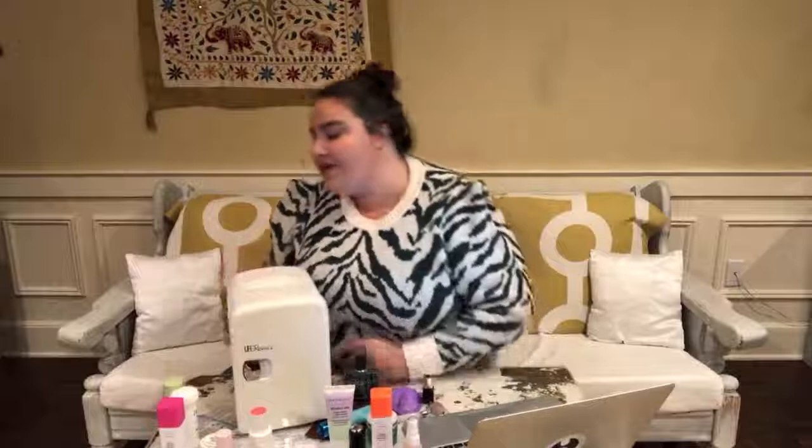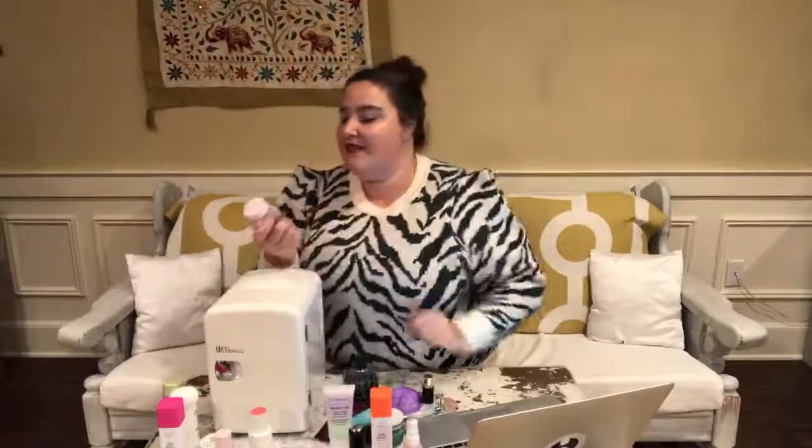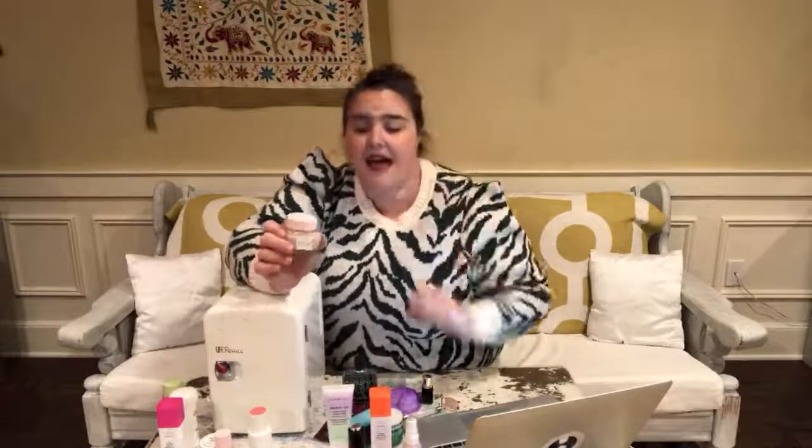Okay, so then a few other masks that I keep in my fridge. I keep this Watermelon Glow sleeping mask because it's so water-based, and also because part of the goal of this mask is to depuff and de-inflame. So I've been keeping this in the fridge, and I'm very happy.